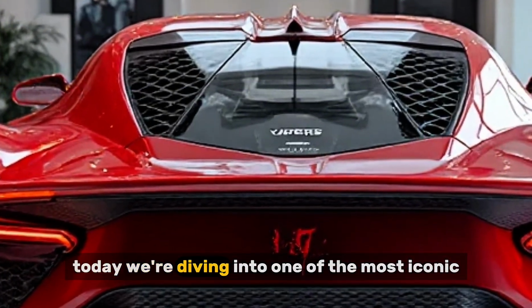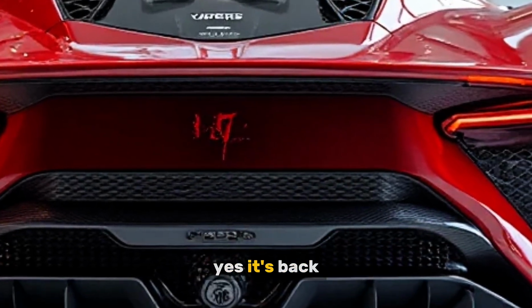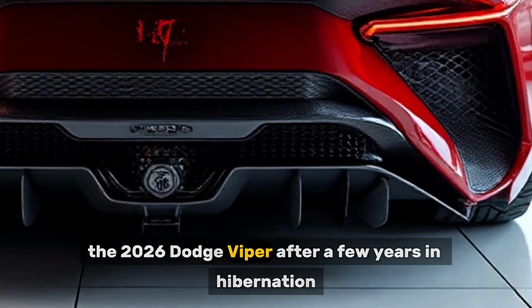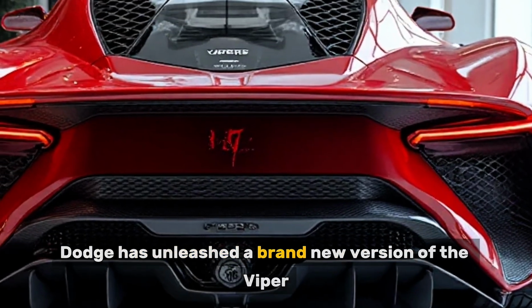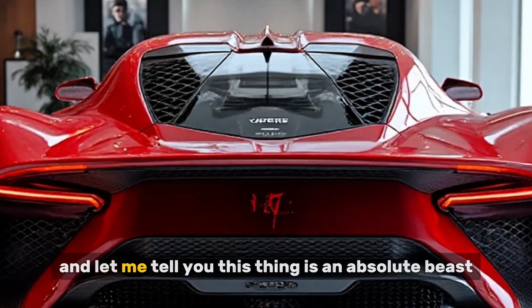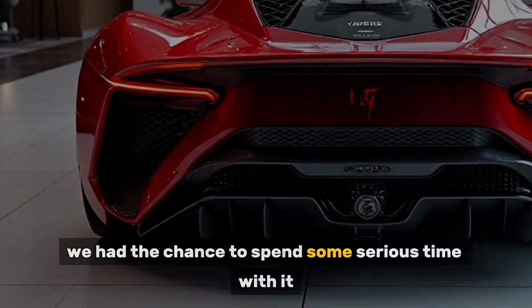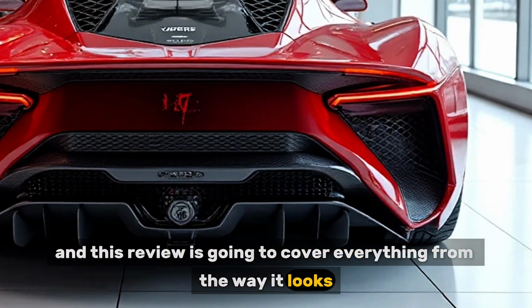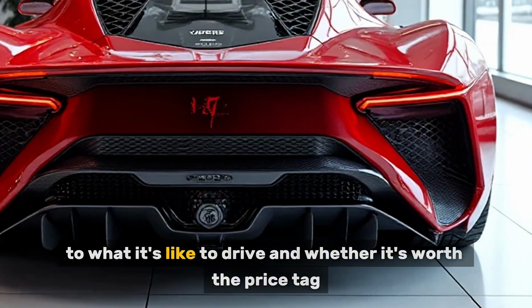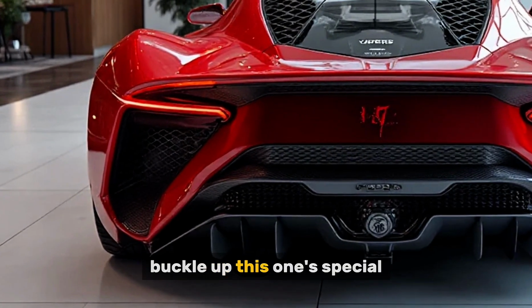Today, we're diving into one of the most iconic names in American muscle history. Yes, it's back, the 2026 Dodge Viper. After a few years in hibernation, Dodge has unleashed a brand new version of the Viper, and let me tell you, this thing is an absolute beast. We had the chance to spend some serious time with it, and this review is going to cover everything from the way it looks, to how it feels, to what it's like to drive, and whether it's worth the price tag. Buckle up, this one's special.